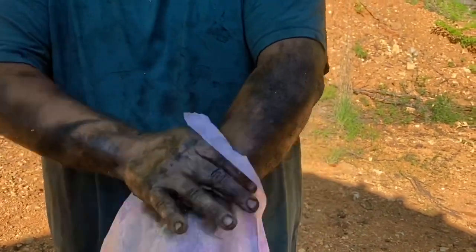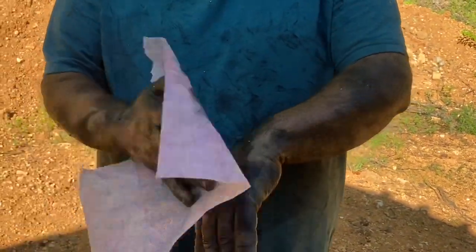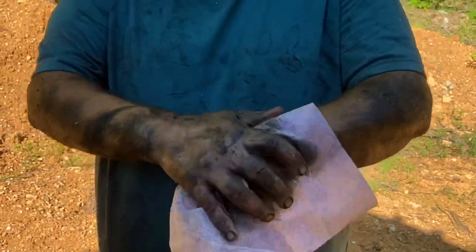Gotta get the good wipes. These are just the pigment ones. They don't work nearly as good as the Gojo ones. There's crap all over my face too. I felt it falling on my face. I know my legs are nasty too.